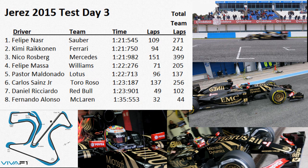Then Lotus, and Lotus will probably be one of the most improved teams of this season, because, well, they can't really get worse than what they were in 2014 with the Renault engine. But I think now with the Mercedes engine, they're really starting to find their feet again, because of course that was a fantastic car in 2012 and 2013, and they even won 2 races with Kimi Raikkonen. So today signified a bit of a comeback for them.